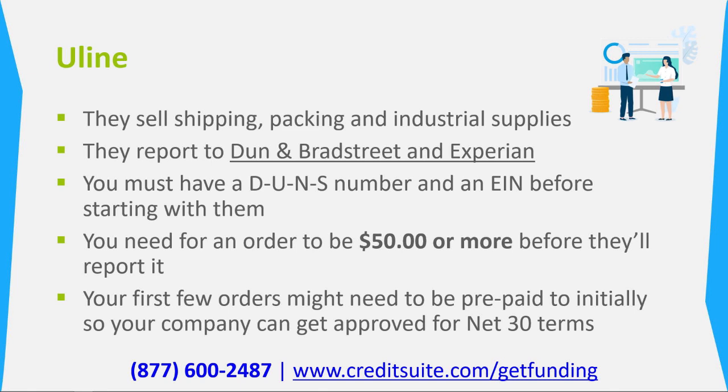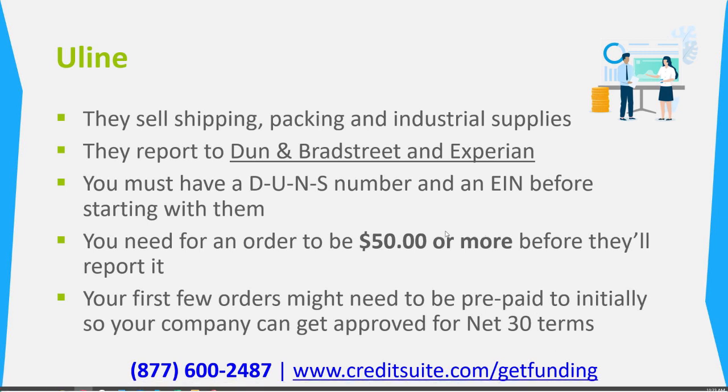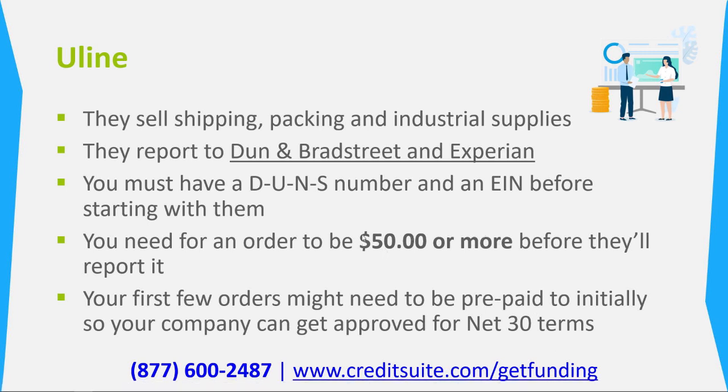Now they go and spend $50 with Uline and they just wasted a month and a half of time they could have had, because the problem is that they actually didn't spend enough to get the account reported. Meaning some sources like Uline have a minimum amount you can spend before they'll actually report to the reporting agencies. In this case, it's $50.